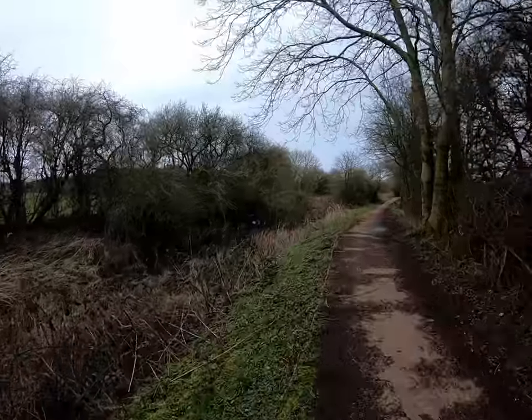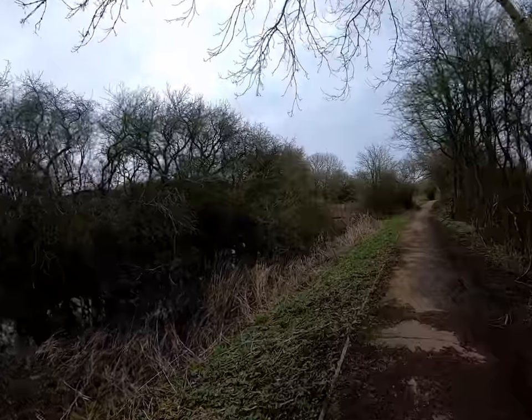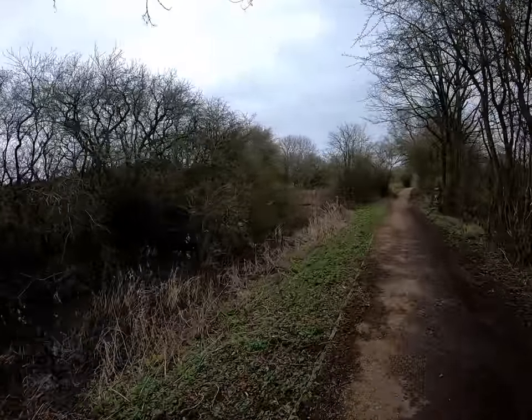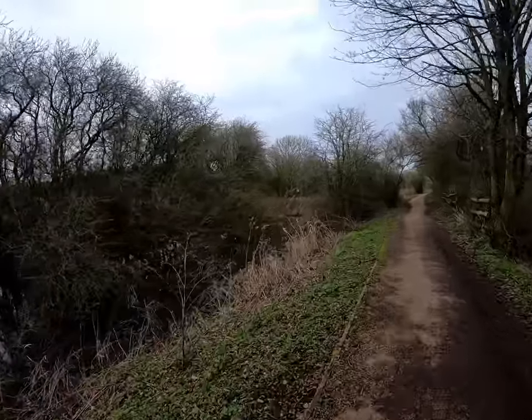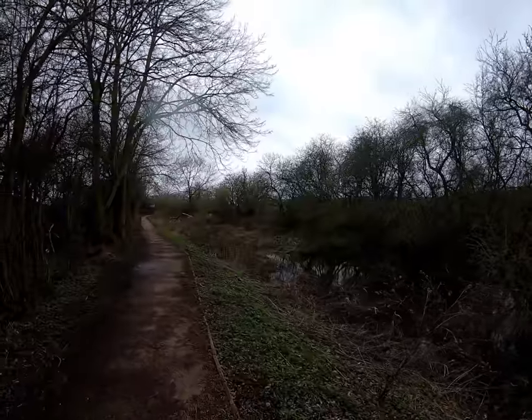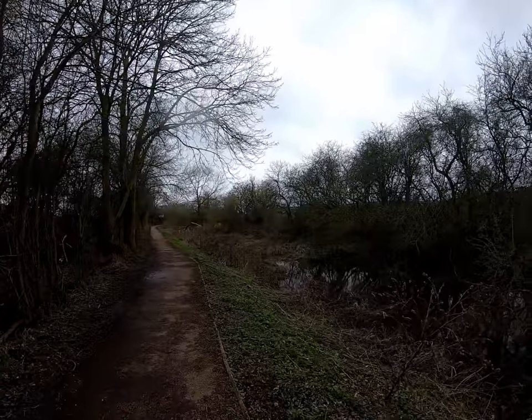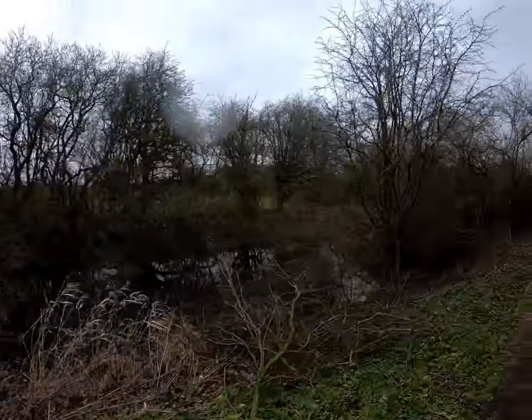So this section, just past the demolished bridge that we've just shown you, you should have seen in the previous photograph. Now it's watered, but it does not look very deep. The drier section behind me, or nearly dry, is very shallow. This is probably the shallowest section that I've come across since starting this section of the canal.